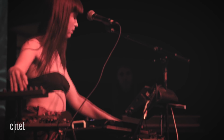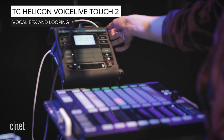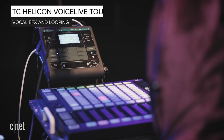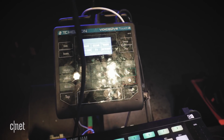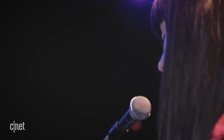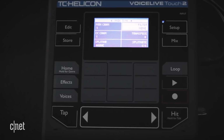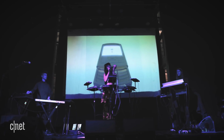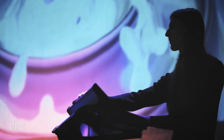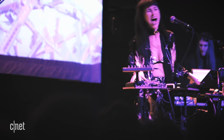I guess this was the first piece of gear that I owned, the TC Helicon, and I became a bit of a poster girl for them because I was using it so much, and they actually even asked me to help develop the second unit, which is this one. I remember the big thing I wanted them to integrate was MIDI sync. At that time it didn't talk to MIDI, so if you were doing looping you just had to be doing it free time. Nowadays you can sync the voice live to MIDI, and that gives you the ability of course to keep better time with the rest of your band. I don't rely on it for looping as much as I used to.